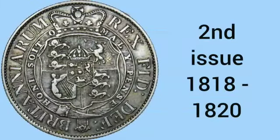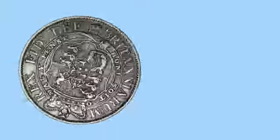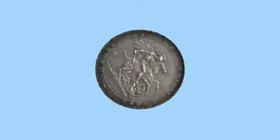Then comes this design, the second issue minted between 1818 and 1820. A similar design, just less detail, with one of the layers of detail being removed and the legend on the edge being larger. This coin also features a different obverse portrait. The last silver denomination is the crown.